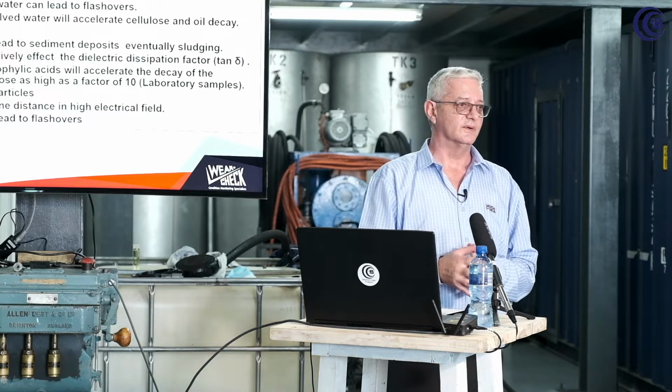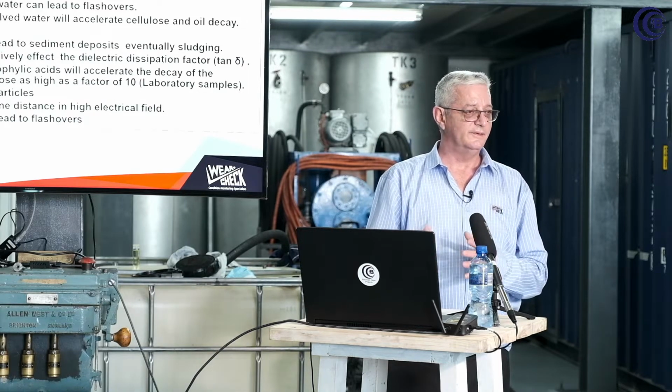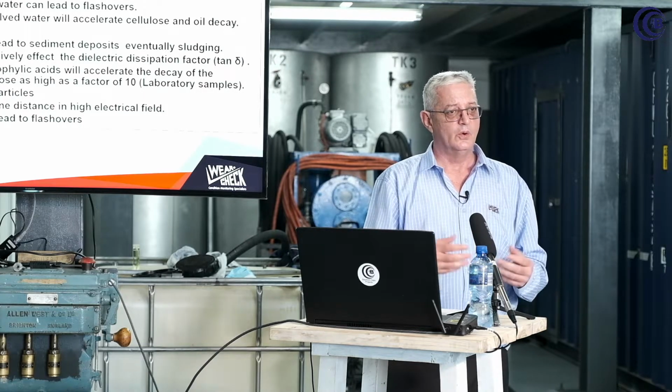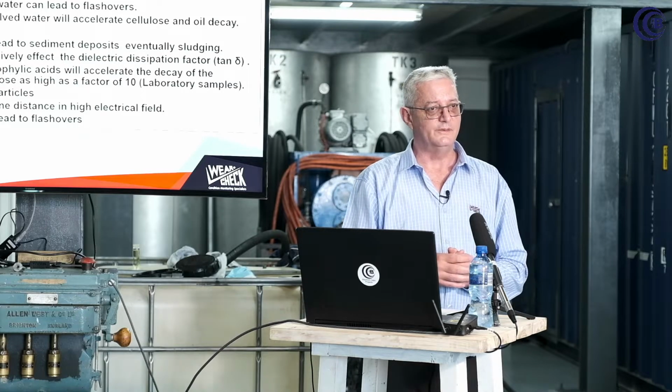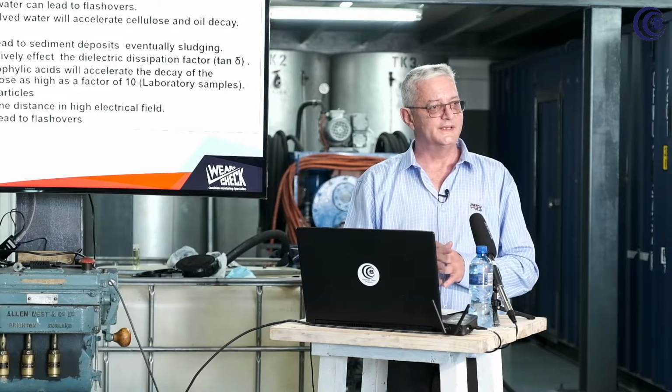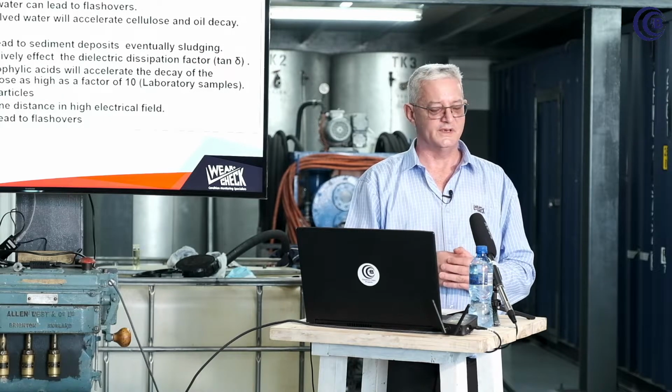And then solid particles. There's a few tests, but the general one is dielectric strength, where we measure the dielectric strength of the oil. And any particle in your oil will influence that again. Again, you don't want flashovers in your transformer.